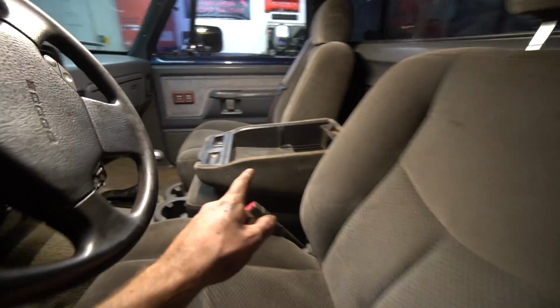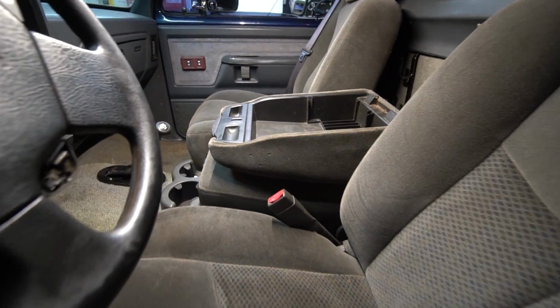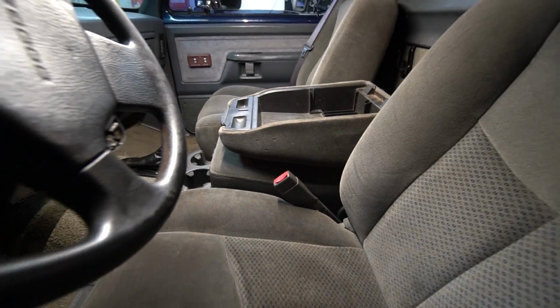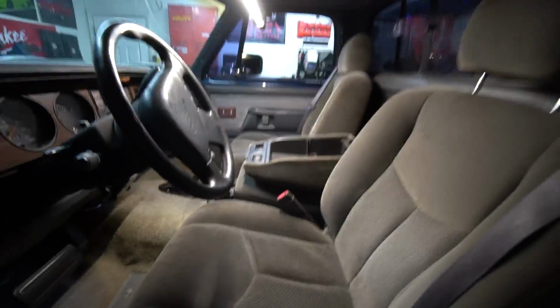If I can't find a lid for this, I'll definitely do a DIY center console of some sort, which would be annoying because I have to take the seats out to get the center console out. I like having the OEM one, so we'll see. If it comes to that, it comes to that, but I'm very happy with the outcome.